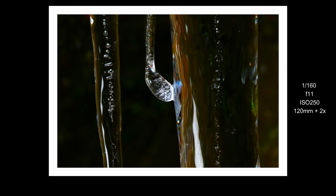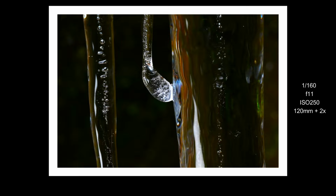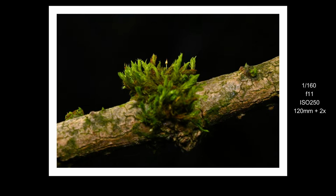So, the light. So, let's see if we can find some nice hidden thing to take a good macro photo, and I will show you what kind of gear I use. Of course, all this gear is on a budget. Let's go.